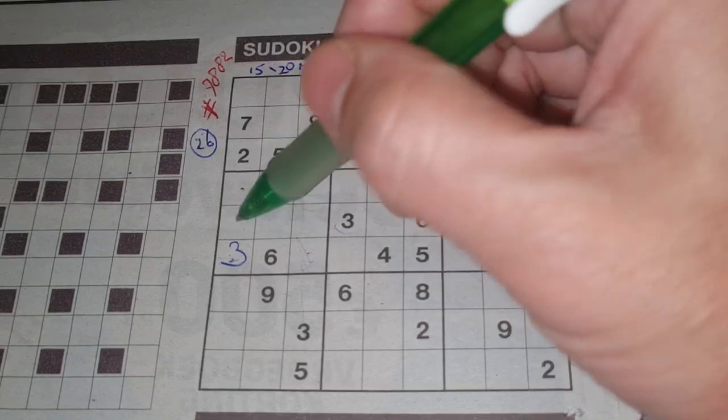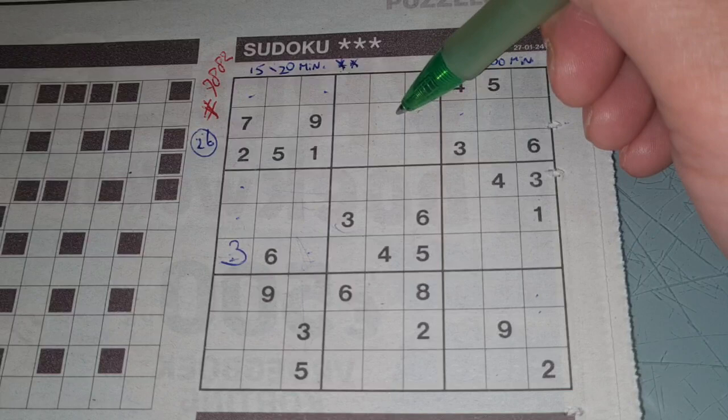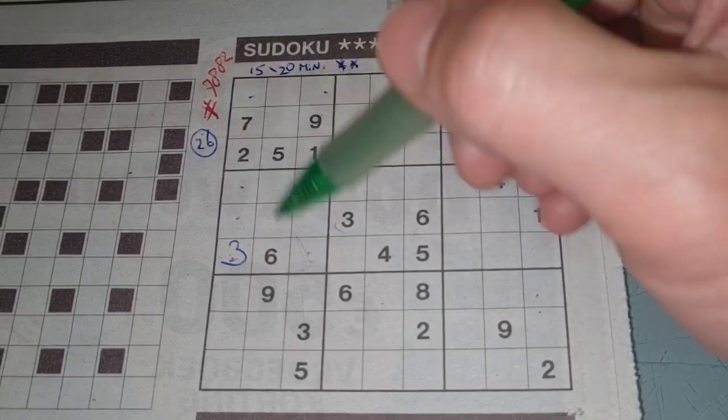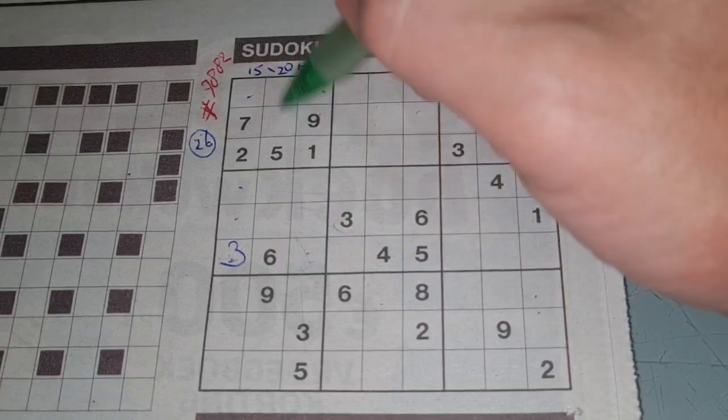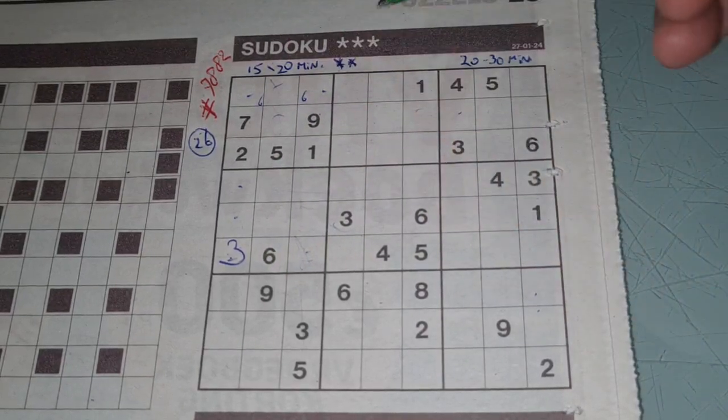Well. I need a 9 here. Need a 6 here. Yeah. 4 missing numbers in this big square. One of the missing numbers is 6. We have a 6 in the second column, so no 6 in these 2 boxes. So the 6 could be here, could be there.